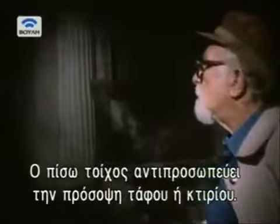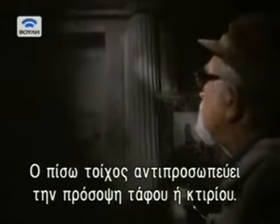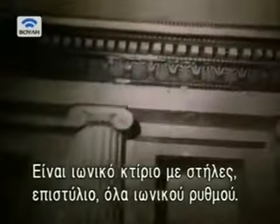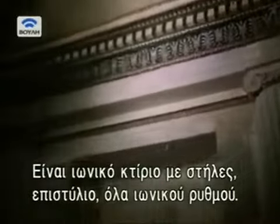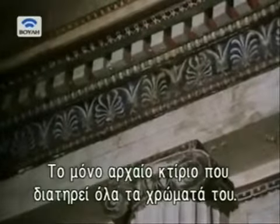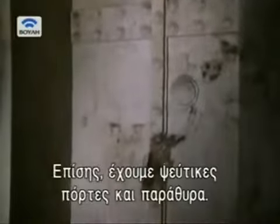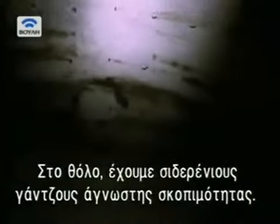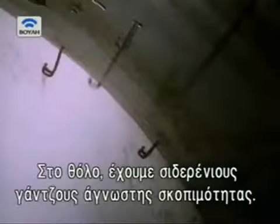Then we have the back wall of this chamber, which represents the facade of a tomb, of a building. It's an Ionic building with the columns, the epistyle, and all the other elements of Ionic art. But here we have the whole colors. It's the only building of antiquity I know with all its colors. And we have this false door, these false windows, and we have something more. On the vault, we have iron hooks.